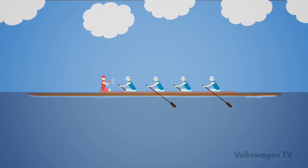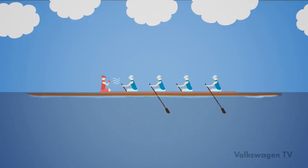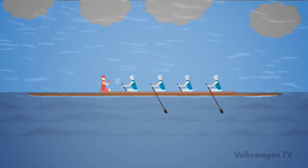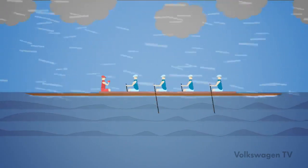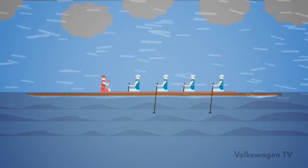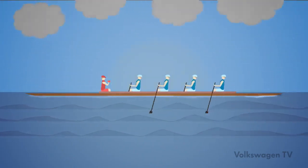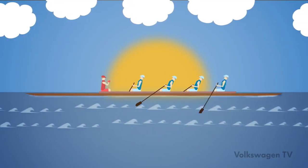In this example, the rowing boat is to maintain a constant velocity. In case of headwind and countercurrent, all 4 rowers have to move the boat together. A cox controls the speed and the strokes. If the boat moves with the current and without headwind, the 2 center rowers can pause. This again is coordinated by the cox.